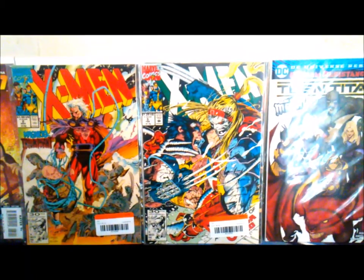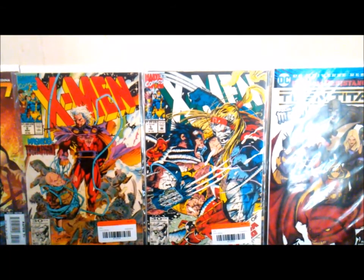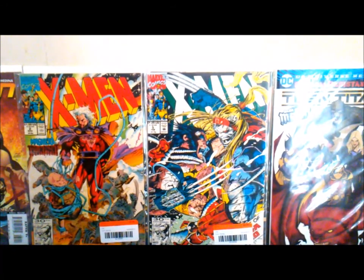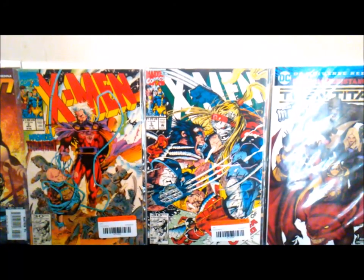Another X-Men number 5, the second appearance of Omega Red. You guys know this is a beautiful cover. Definitely love this cover. It just shows the ferocity of both Wolverine and his villain, Omega Red. So this is the second appearance of Omega Red, Jim Lee cover. So it's X-Men number 5.